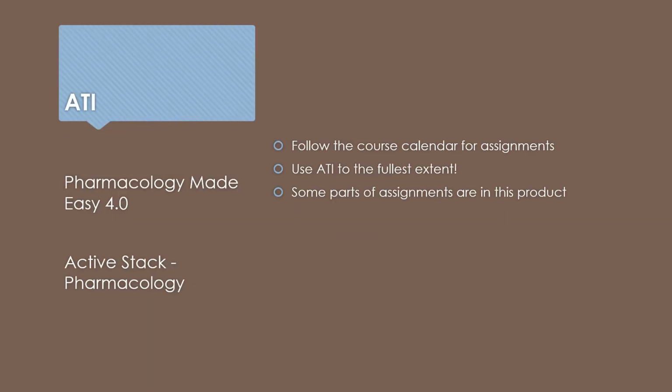Another element of our online pharmacology course is going to be your ATI product. I want you to know that we're going to be doing some work in ATI, and it's going to be in two different areas. This may be for a graded component, ungraded, exam success, remediation, whatever the case may be. The two places that we're going to live in with 117 are Pharmacology Made Easy 4.0, the current edition that they have, and the Active Stack Pharmacology.